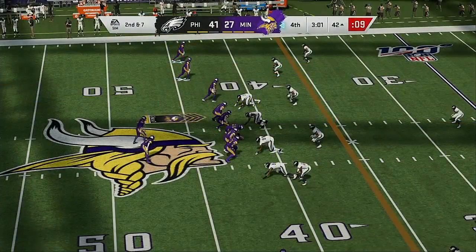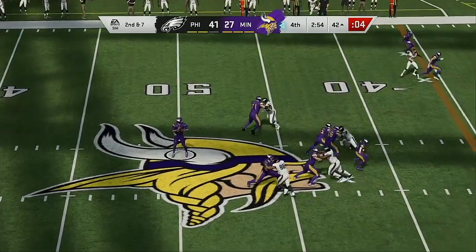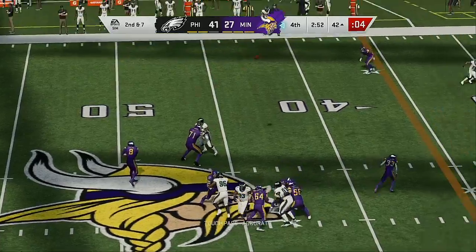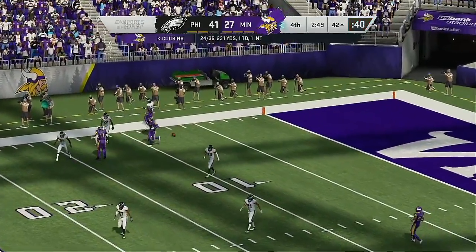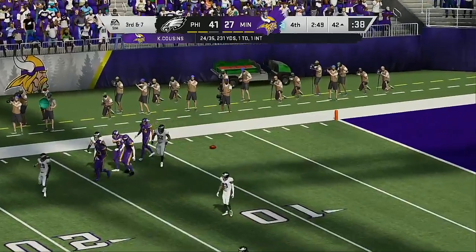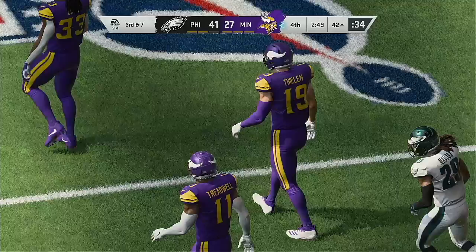Kirk Cousins last year started all 16 games, but only led the Vikes to just 1 fourth quarter comeback like he's trying to do here. On second and 7, Cousins is going to let this one go deep. And that'll be incomplete. Good protection that time, and they couldn't hook up on the long one. Now it's third down.